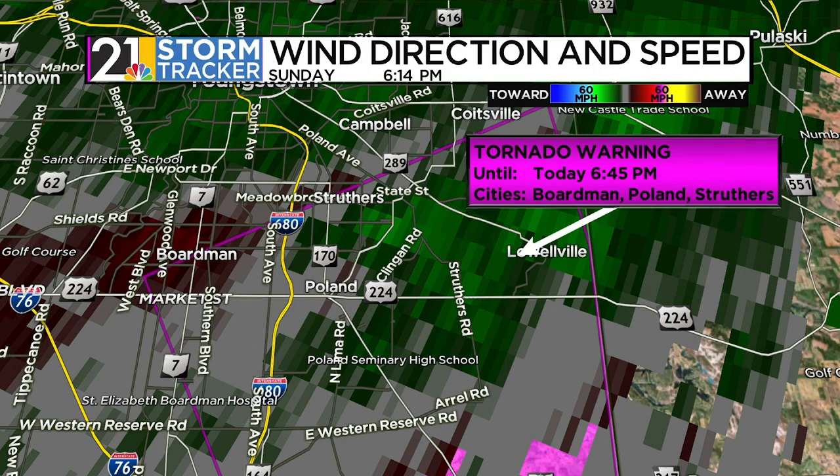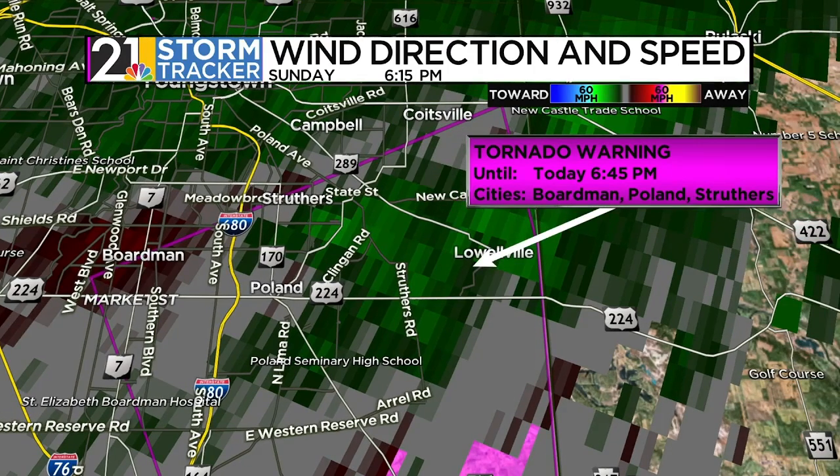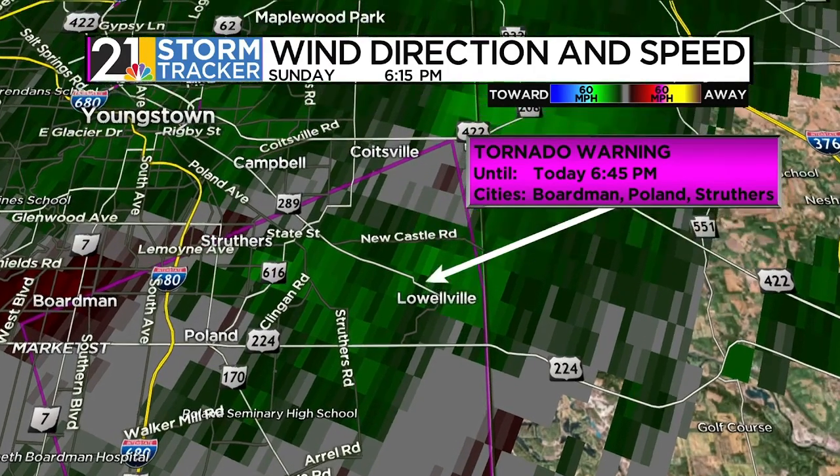We're not seeing those bright greens right next to the bright reds kind of mixing within each other. We call that a velocity couplet, and we're not quite seeing that. So that's a bit encouraging as we continue to follow this storm.